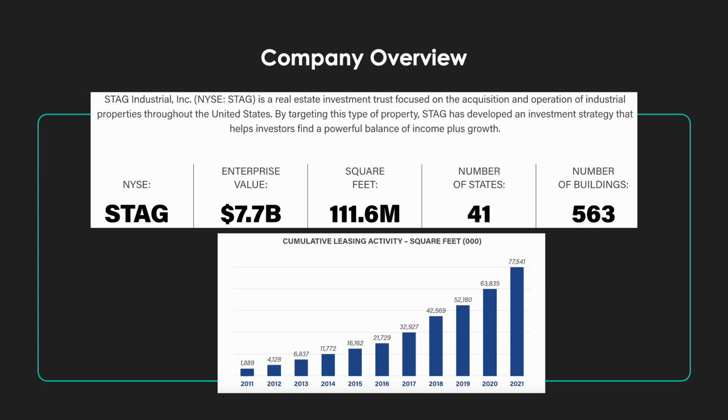And down below, we can see that their enterprise value is almost $8 billion, with their properties having a total square feet of almost 112 million. They are in 41 states, and they own just over 560 buildings within their portfolio. And then down below, too, I like the little chart that they displayed on their website. It kind of shows over time their leasing activity for square feet. It's just always good to see that growth within the company.